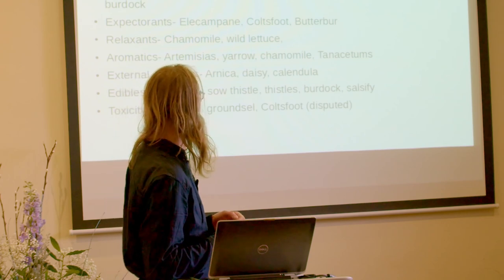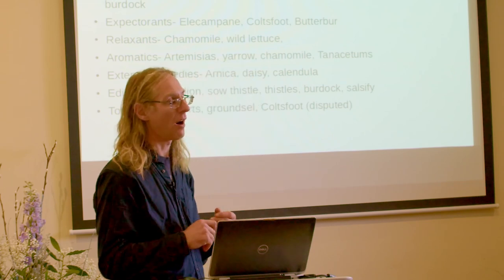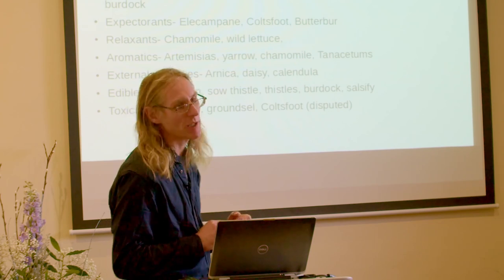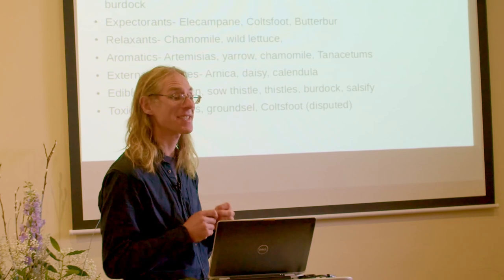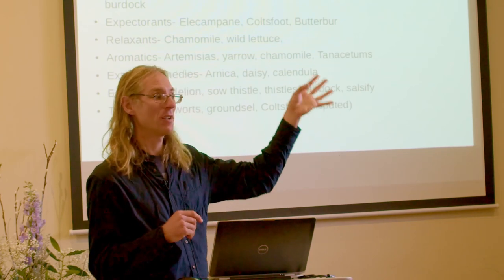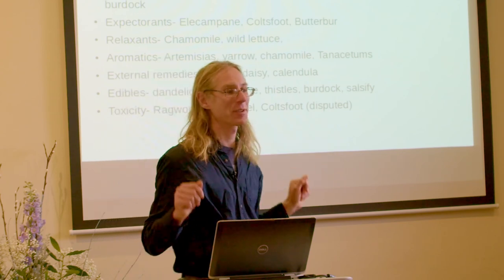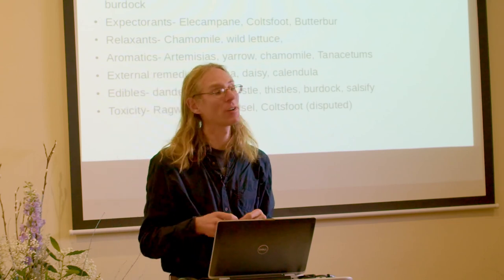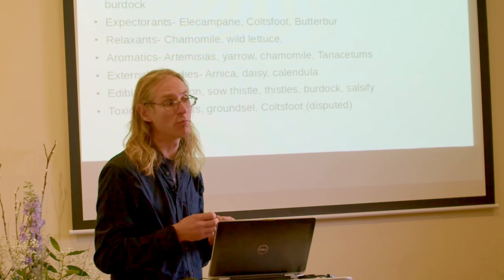And then we've got some nice externals, so everybody probably knows of arnica. Many people don't know that daisy can be used in a lot of cases instead. So we're buying this very rare herb in from the Alps, and we've got the daisies growing all around the place and we forget about them. So you can make an infused oil out of them, and it's very, very good for bruises.